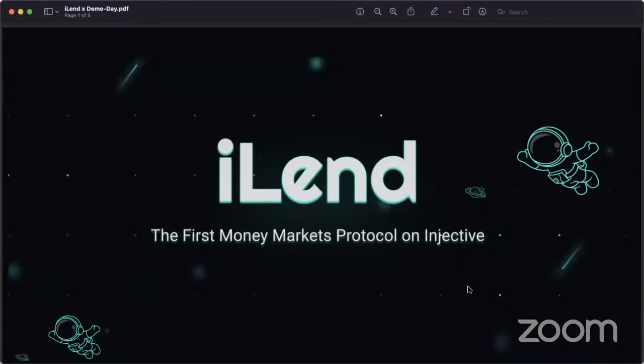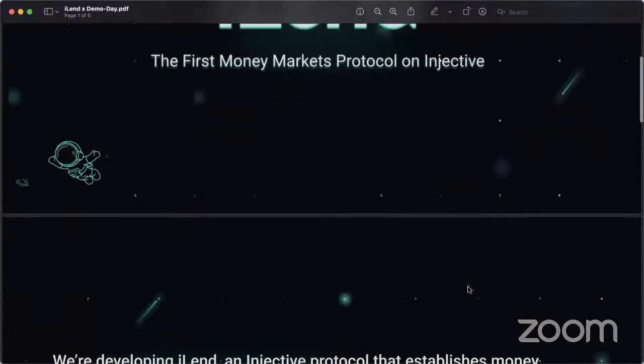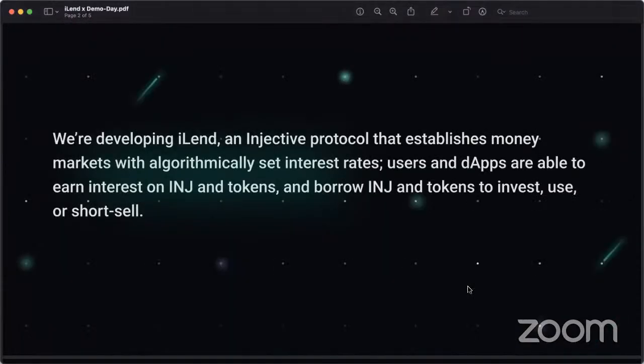Island is the first money markets protocol on Injective. We're building the lending and borrowing infrastructure for capital efficiency on top of the Injective protocol. In our first version of the product, we built simple lending and borrowing that allows anyone to deposit tokens and borrow against them as collateral. In our test version, we currently have Injective, Ape, and USDT, but in the production version on mainnet, for sure, we'll have many more tokens.